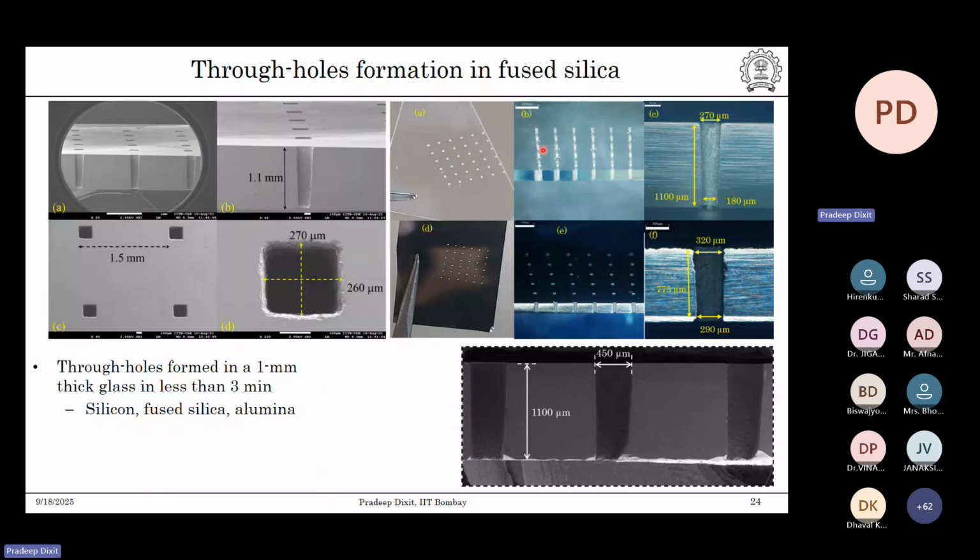The important thing I want to highlight here is that 1 millimeter thick glass was machined in less than 3 minutes. Compared to other processes used in semiconductor applications, this process is very fast. The only limitation is that the opening size is typically large, 270 micrometer. The reason behind this large opening is that the tools we are using are themselves larger. If we can create a smaller tip size, then it is possible to create very small openings in the glass-based material.